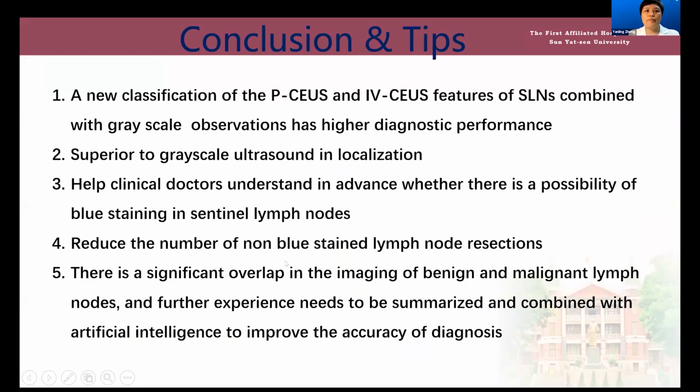So the percutaneous and the intravenous CEUS can afford more information to locate the sentinel lymph node and make a correct diagnosis. So we think it has a higher diagnostic value and is superior to grayscale ultrasound.